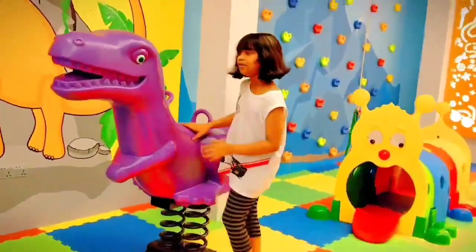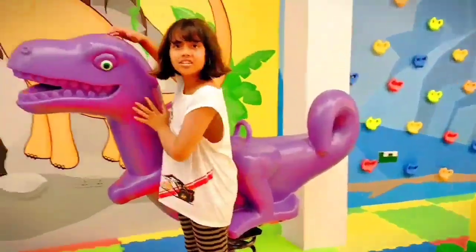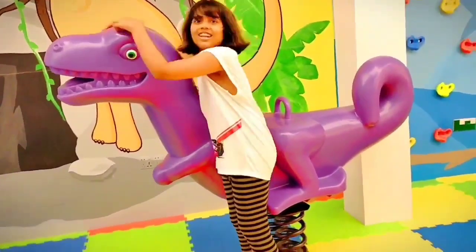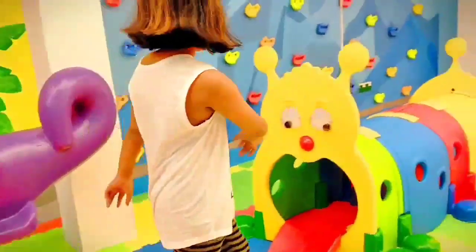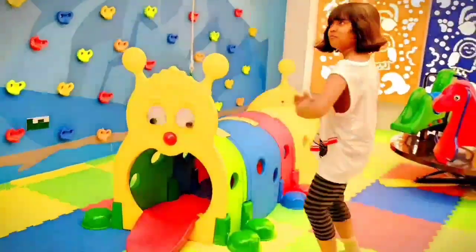And now there's a little fun fact, guys. Do you know that dinosaurs lived long ago? If you don't trust me, search it on Google, my best friend. Well, everyone's. Now, there's a purple dinosaur, which I actually love, the color purple.